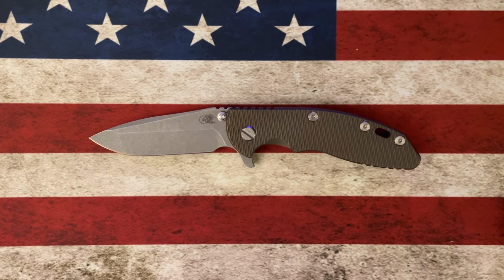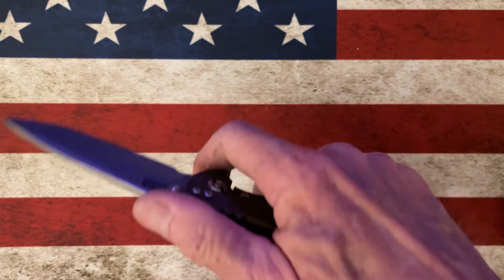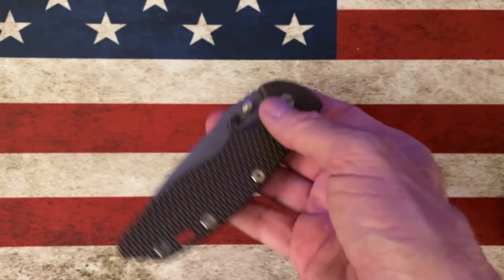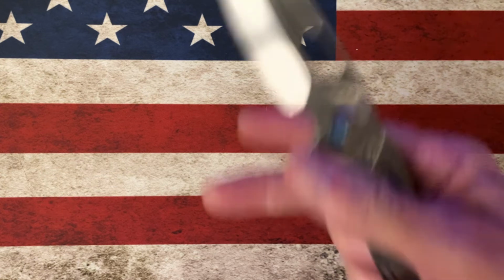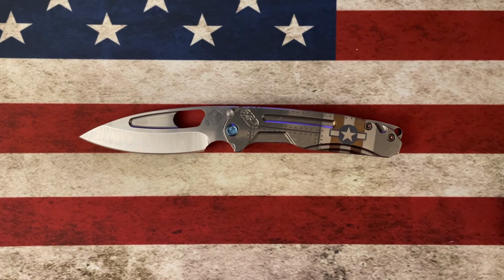I've got several of them now, but in terms of my favorite, the one that I carry the most, the one that I use the most, is going to be this 3.5-inch Rick Hinderer Spanto XM18. And then going to number 1, go back to Greg Medford, and it is my Medford Infraction.